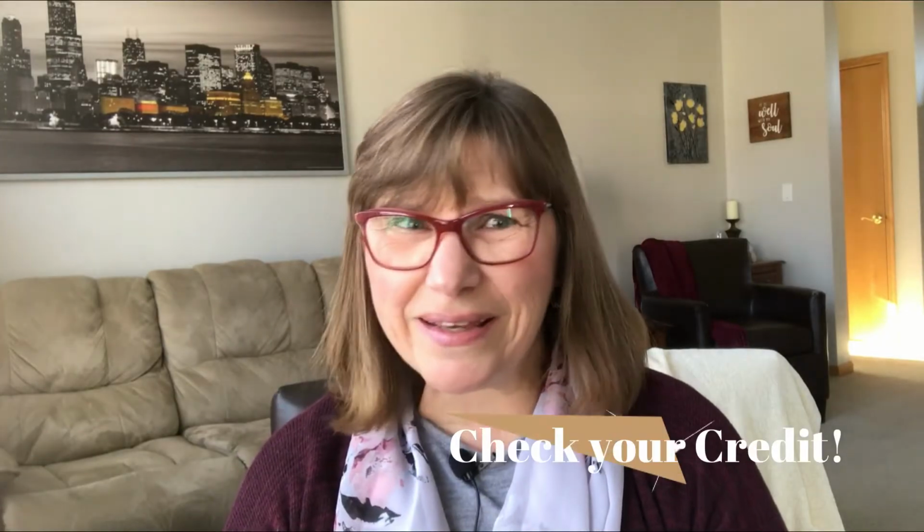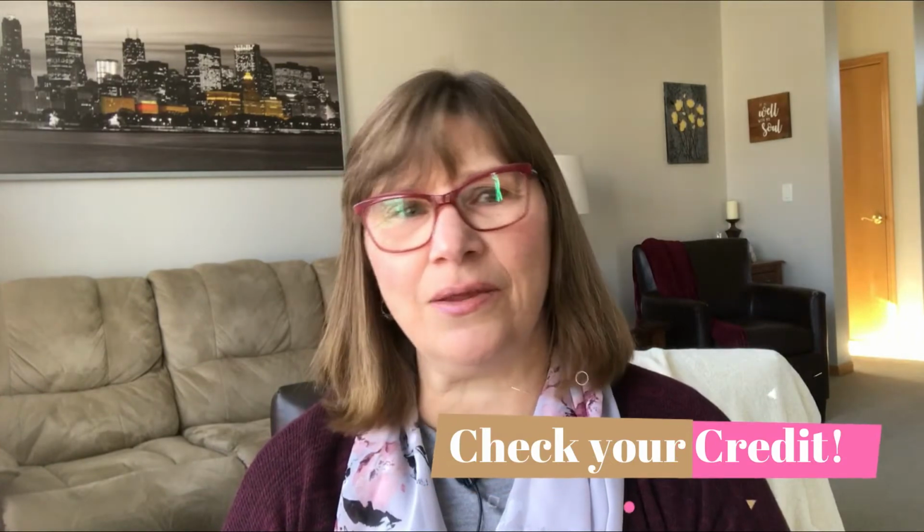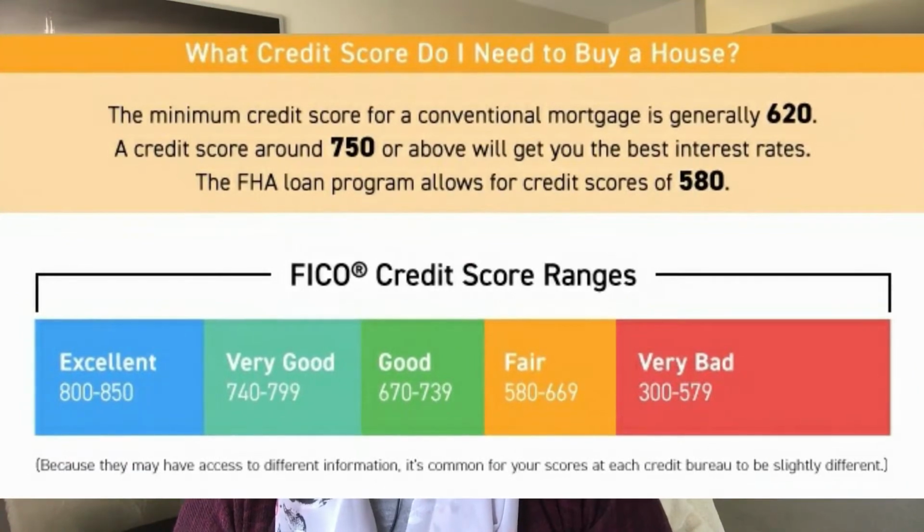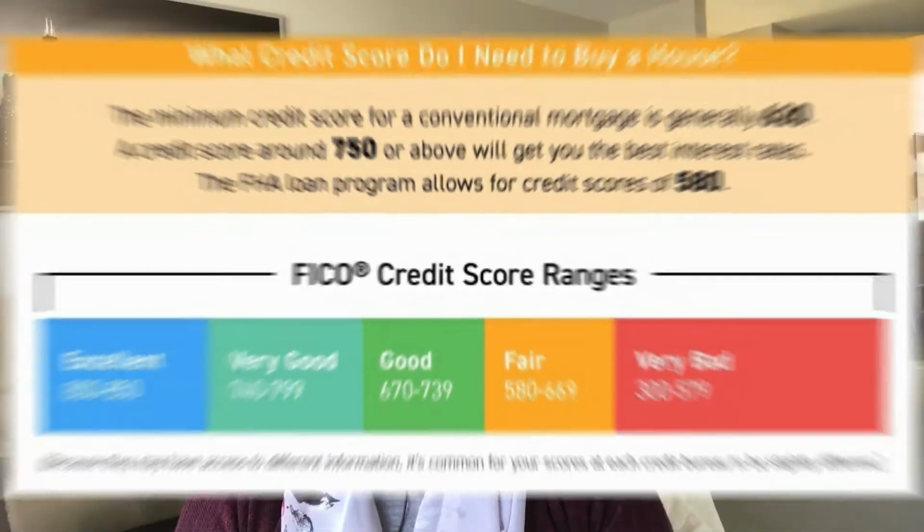First, check your credit. The credit is key to the home buying ability. The higher the credit score, the lower the mortgage rate, and the bigger the budget. Here's how your credit affects your mortgage. They go in ranges. Depending on the range, depends upon the mortgage rate you're going to get. Check your credit at least 6 months in advance. It gives you time to flag any errors on your credit report and help improve your score if need be. So how do you check your credit report?